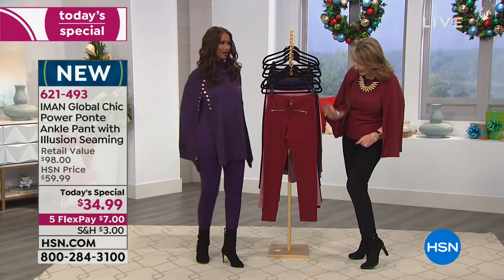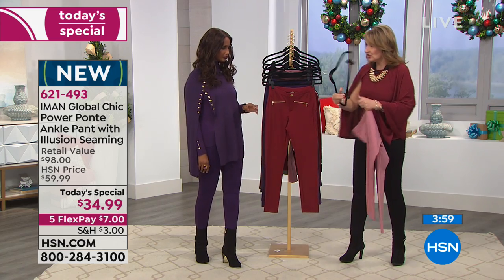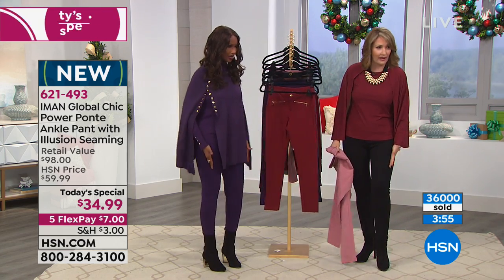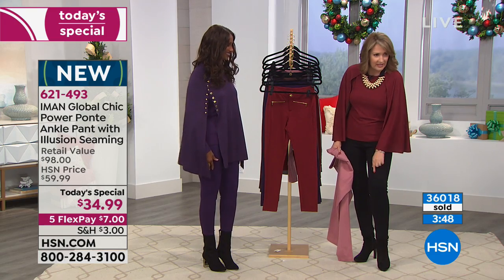Again, it's the seaming, and I think it's easier to show on a lighter color. Because the seaming, it's magical, the way you did this, because your eye actually stops. The front seam ends right here on the leg, in the middle. So there's a seam here.